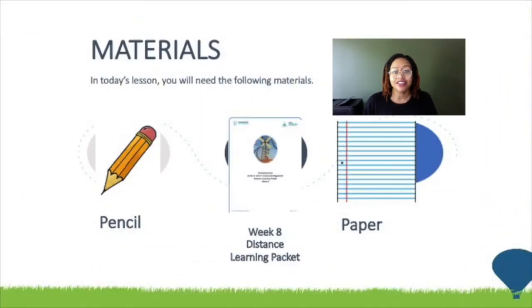If you do not have your materials, that's okay. You will have 30 seconds to go get them.